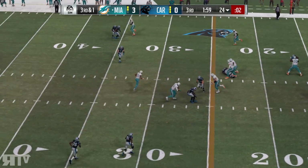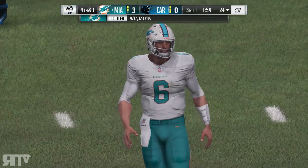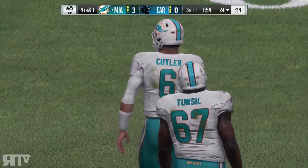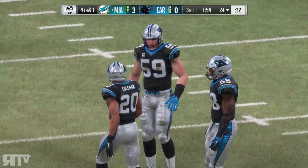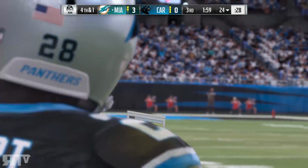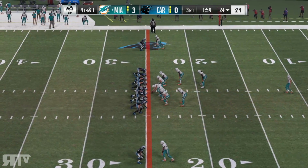From the shotgun, Cutler. Oh, incomplete. Nearly the pick they needed. They would have loved one there, but at least it does get them to 4th down. Pretty nice coverage there, but a missed opportunity for an interception. Let's face it, a lot of these defenders have speed, athleticism, hands, a little bit questionable.